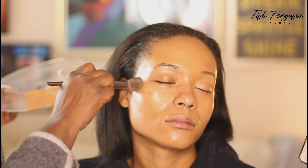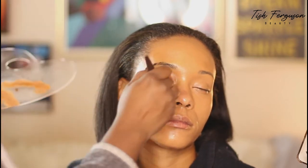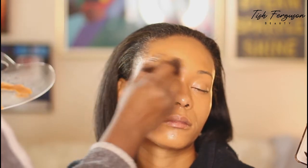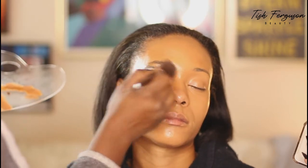I like to start with making sure that the face is even with one color, and then I will move on to highlighting and contouring. Some people like to underpaint. Some people just like to blend as they go. I like to just get one blank canvas, one blank surface, and then move on from there.